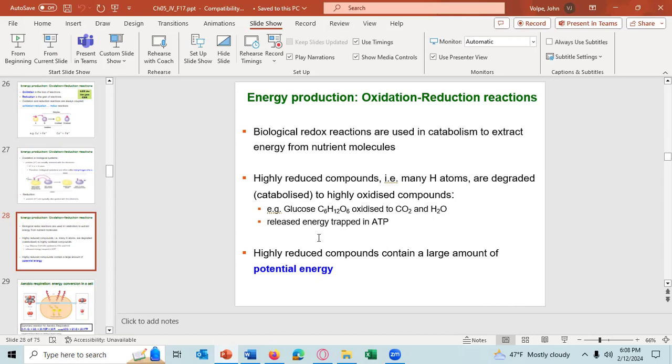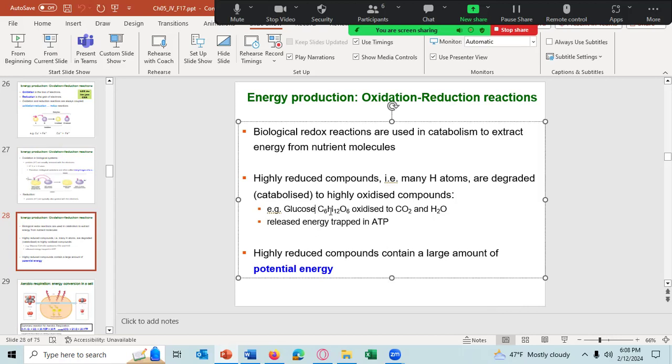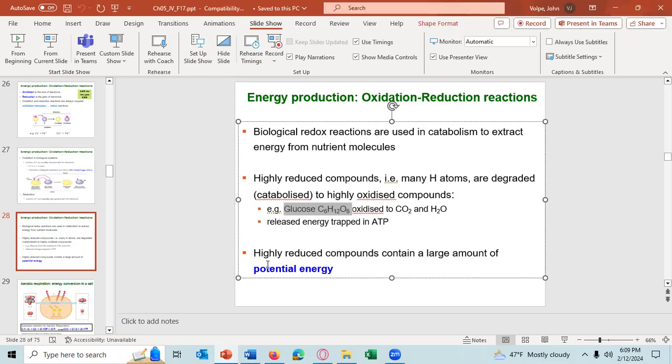For example, glucose, C6H12O6, and you should know that if you don't already know it, is a highly reduced compound with many hydrogen ions, and then that becomes oxidized to carbon dioxide and water. Along the way, the energy will be taken from the glucose and used to make ATP. So we can say that these molecules that are being reduced for obtaining our energy needs have a large amount of potential energy in them, potential energy being the energy in the bonds of glucose. And if we break those bonds in glucose, we can release that potential energy and use it to make ATP.